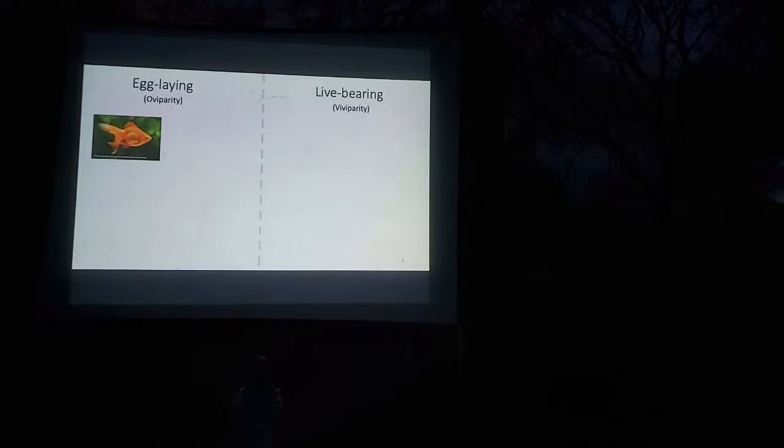There may have been a right hand in there somewhere, which was a good intuition because there are actually some fish, not goldfish, but other fish that do give live birth. For example, there is a group of fish called the poeciliid fish, which some people here on campus study, that do give live birth. So not all fish lay eggs.